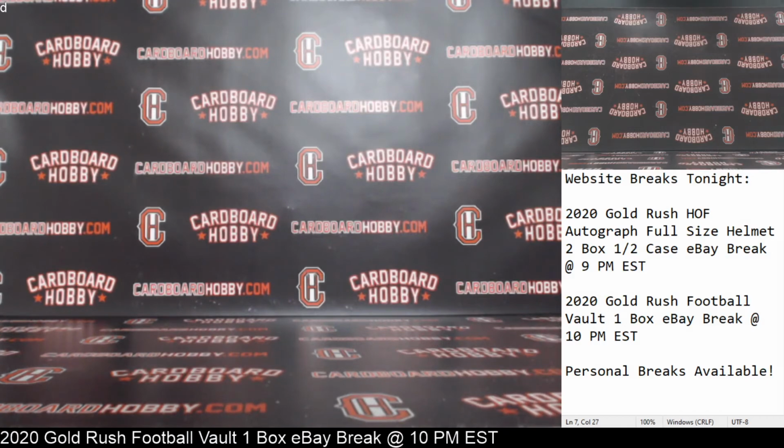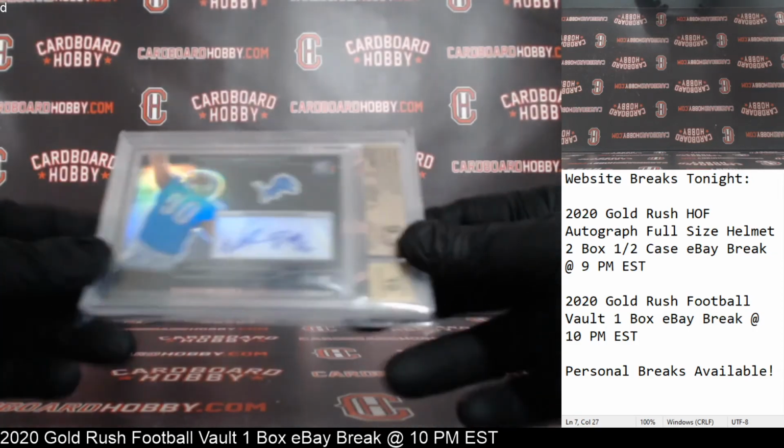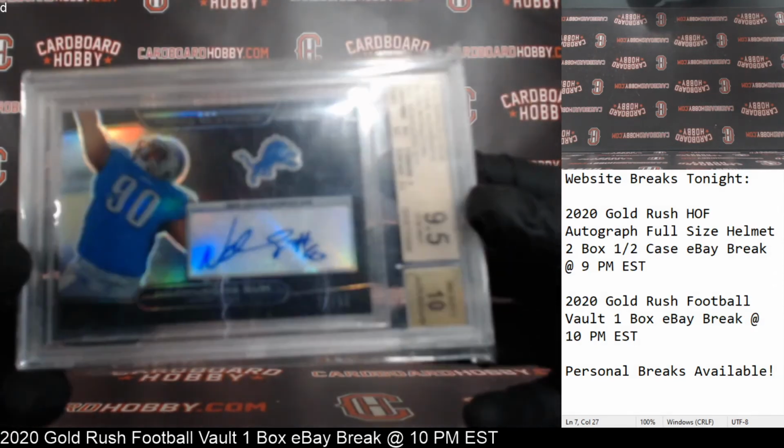Beautiful Gronkowski. So we had your Gronk guys, Patriots. Beauty. We had your Ndamukong Suh, 2010 Topps Platinum Rookie Autographs Black Refractors, 95 Gem Mint with a 10 on the auto, 71 out of 99.